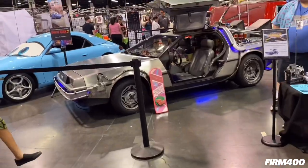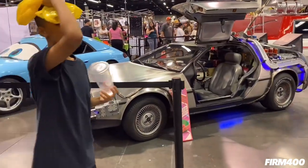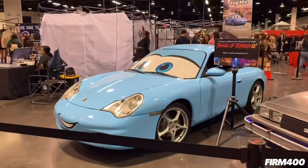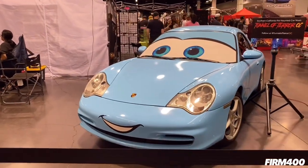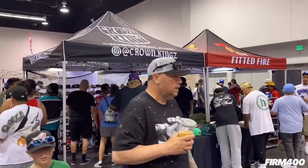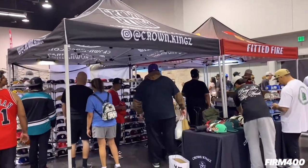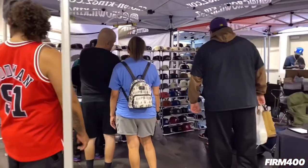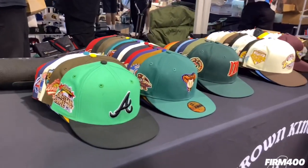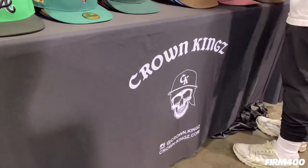Check them out. I'm gonna walk around and check out more vendors, and they also have cars here too, so I'll show you guys right now. DeLorean. And this vendor right here, Crown Kings, they sell hats, custom hats. Check them out, guys, Crown Kings.